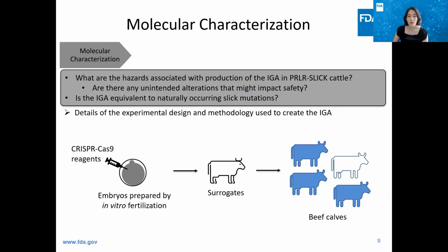As mentioned before, the review process used a collaborative multidisciplinary approach. We, the review team, will now walk you through the risk questions, the types of data and information we evaluated, as well as our conclusions for the IGA in PRLR-SLICK cattle. I'll start off discussing molecular characterization.